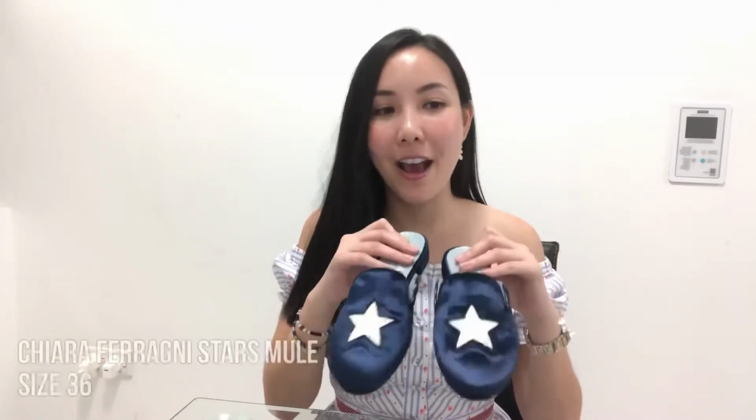So I bought myself a pair of mules, and it's flat mules. After taking it out from the box, it has a protective plastic like what you could see over here. So let me remove it so we can go into detail on how it actually looks. I got this pair of mules from sales as well, and it happens to be more than 50% off. So I was like, oh dear, I'm going to try it.